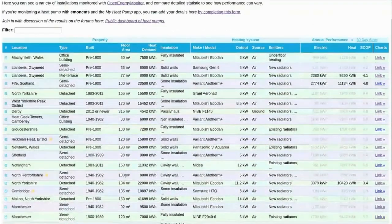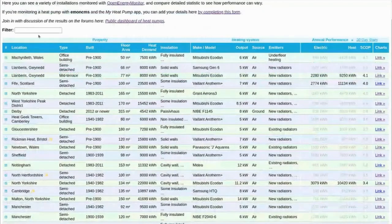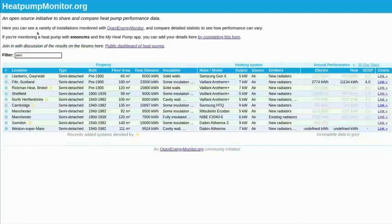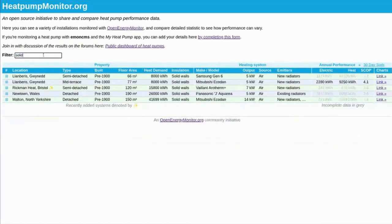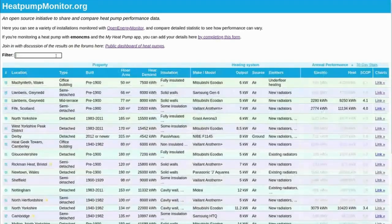And so on here, you can see there's different types of property, different ages of property, different sizes of property. And you can filter on these if you want to trim it down to, you know, just the semi-detached. Or maybe you want to see houses that have solid walls. So the filtering lets you focus in on certain types of properties or certain types of heat pumps. Maybe you are interested in Mitsubishi heat pumps and see how they compare against each other. So that was one of the goals of this website, was to pull together the information as well as the stats for these kind of comparisons.